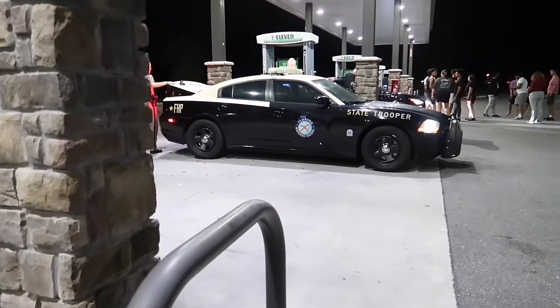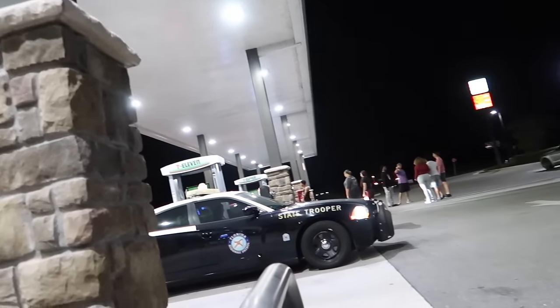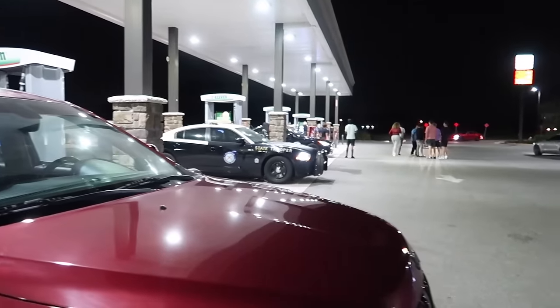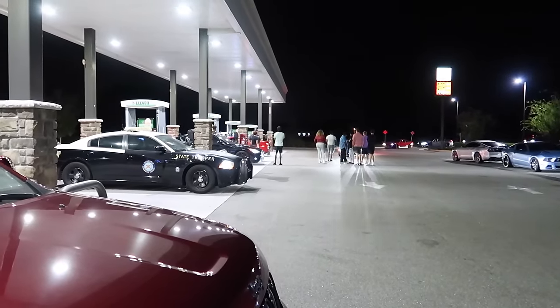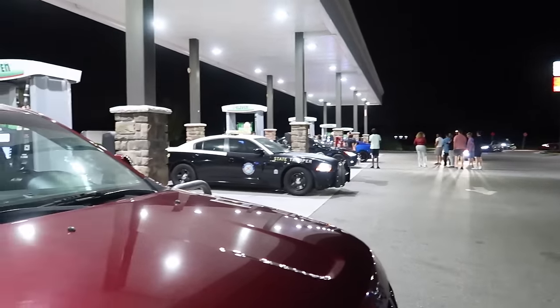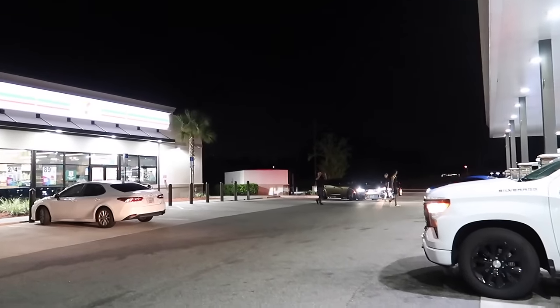One run. Right, we got ourselves a state trooper here. Got more cars coming in. State trooper still here. I should rob my car. Damn. We gotta go back that way, anyways. There's another Hellcat right there.